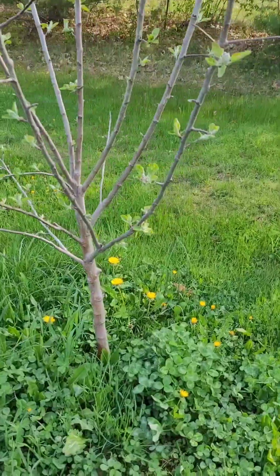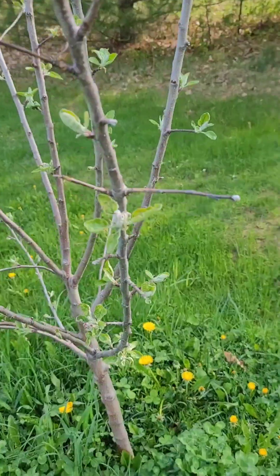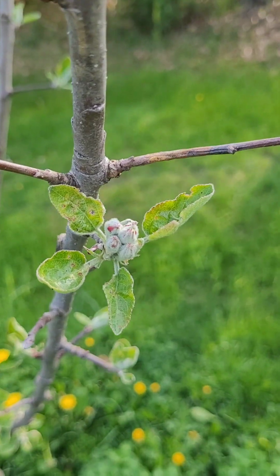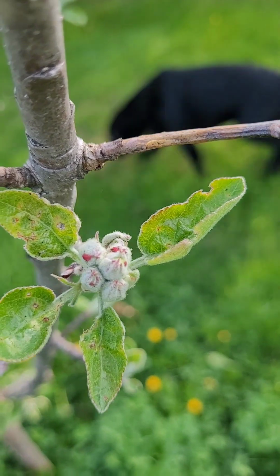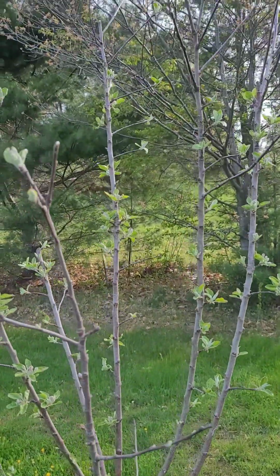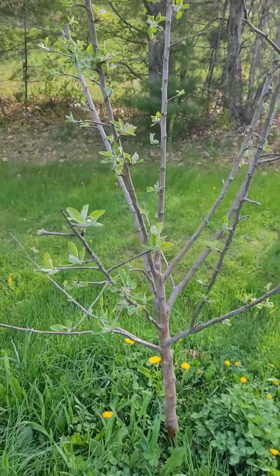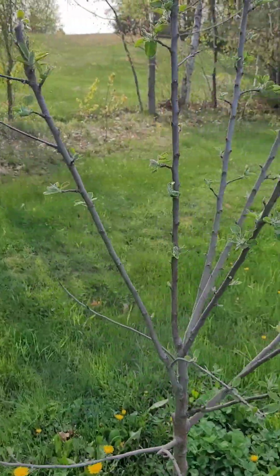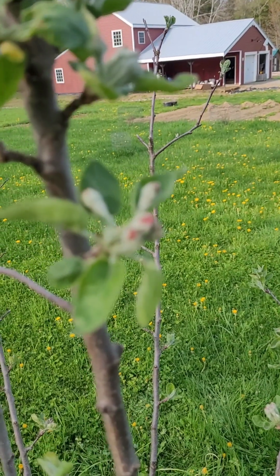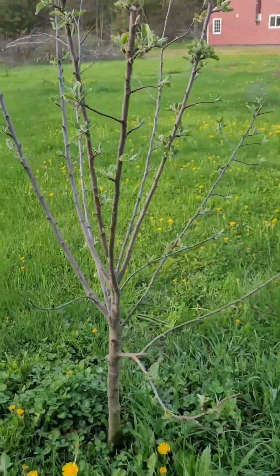This is an apple. I did not keep track of what types of apples and pears and peaches and things we have. I just know that we have apples and peaches and pears and plums. You see these should be opening up soon. This particular tree doesn't have any of the blooms opened up yet. It is early today, so some of these might actually open today, but I think they need a couple more days. And then any of these blooms that can be pollinated will turn into hopefully a very delicious apple.